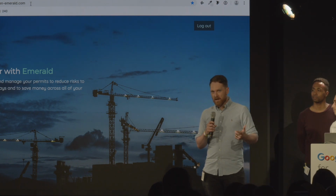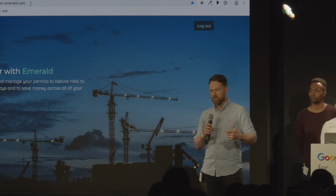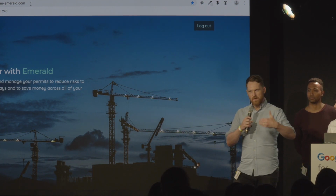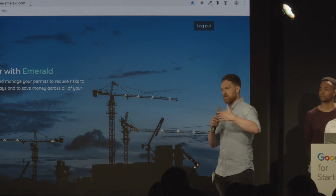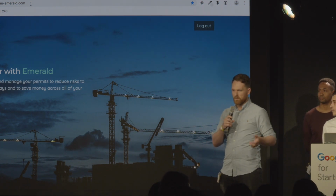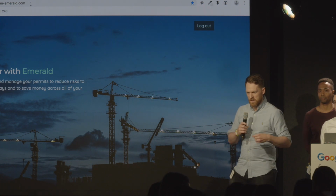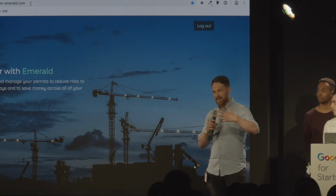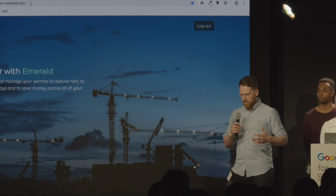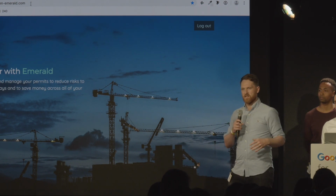A really bad example is how we run permits to work. For those who don't know, we use permits to work to make sure that all the checks and controls are in place before we put people in high-risk situations. So we do them to make sure that electrical systems are isolated, to make sure fall protection is the right height on a scaffold. And if you want a permit to work, you've got to go to an engineer like me.